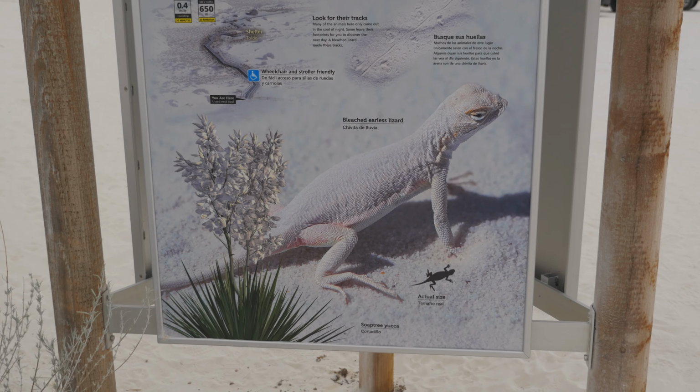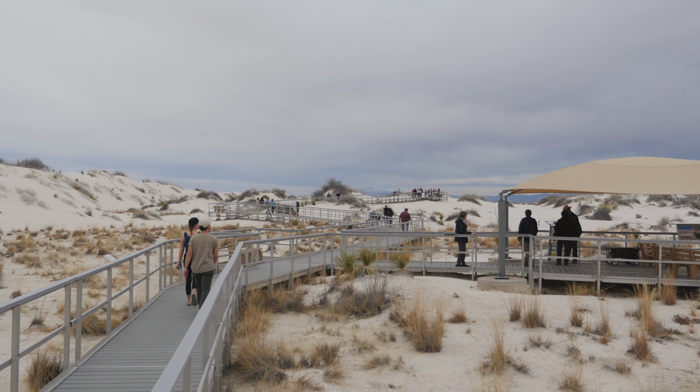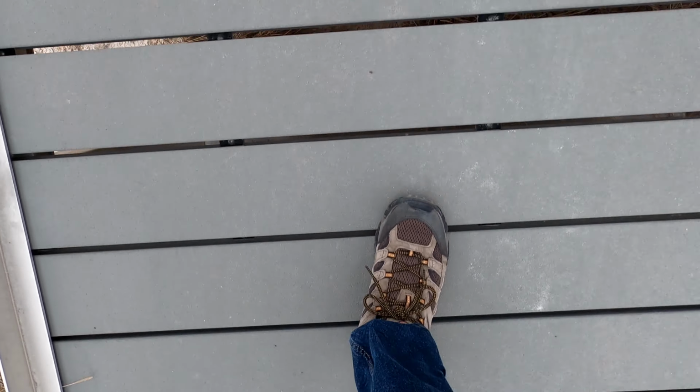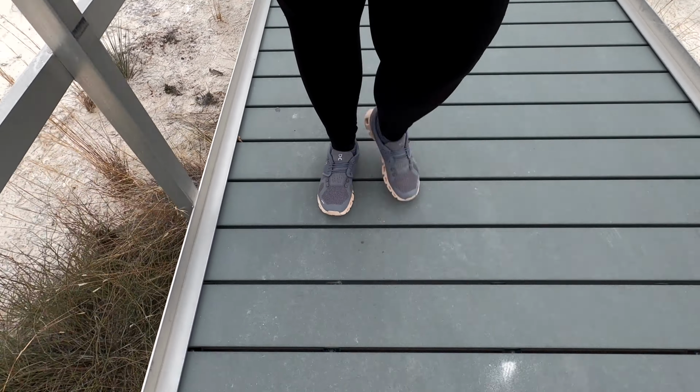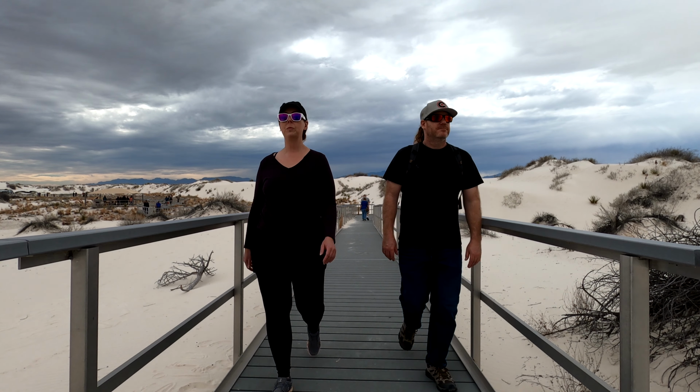All right, activity number 2, Interdune Boardwalk, 0.4 mile out and back. All right, well, 0.4 miles out and back means less than a quarter mile out, which is real quick. So we're all the way to the end.